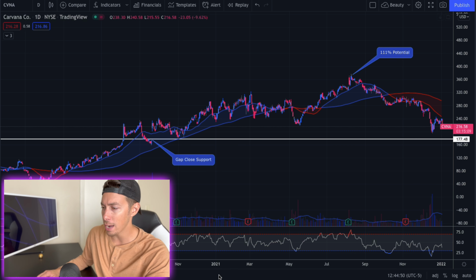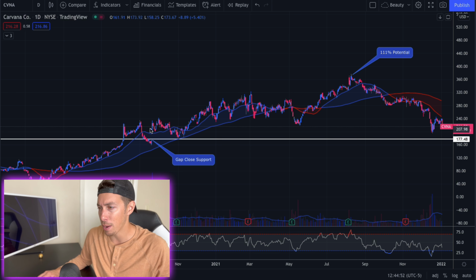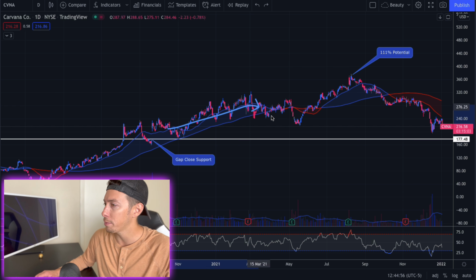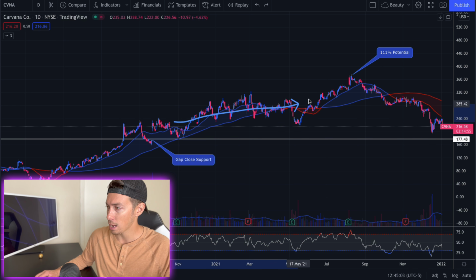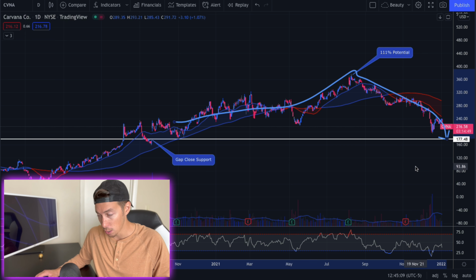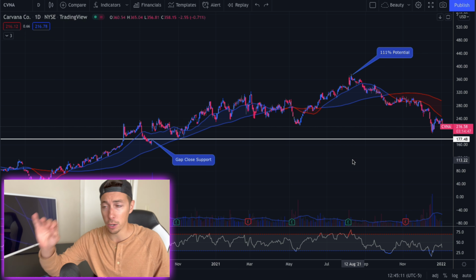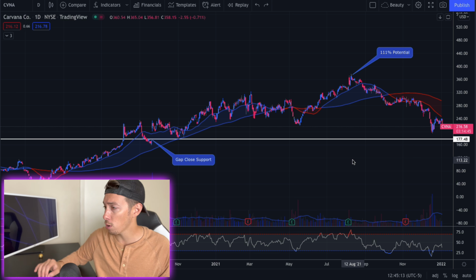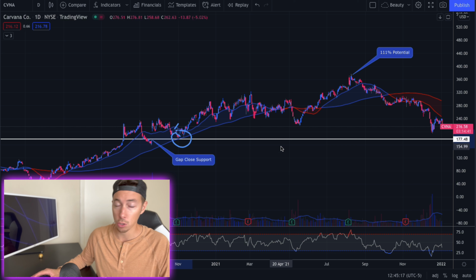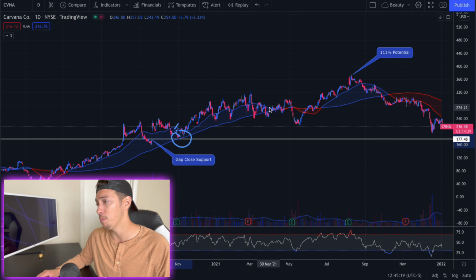So over here, I noticed a little gap area where there's an empty space. Usually when there's an empty space, there's no other empty space on this chart. So the stock came all the way up to here, really nice returns to about 373, and now it's coming all the way back down. So we have a strong support line because of the gap close support at 177. Also, we have some support here because that's where it tested the line and bounced off.